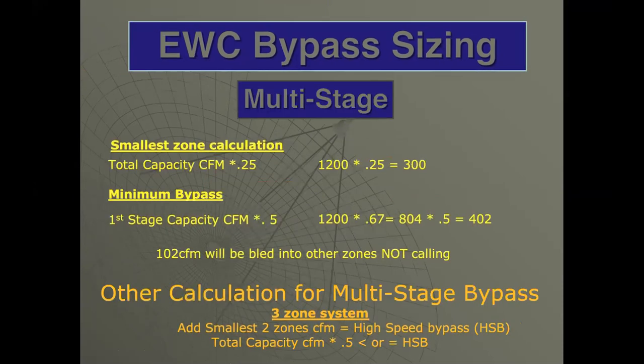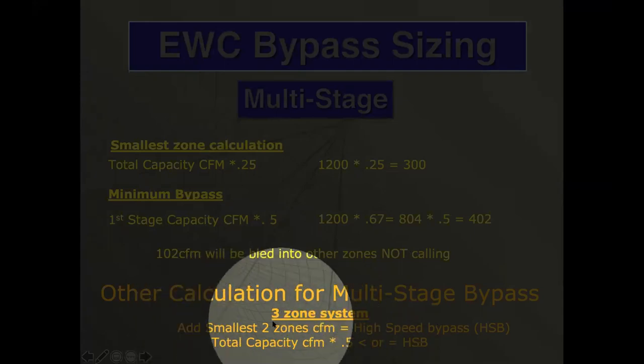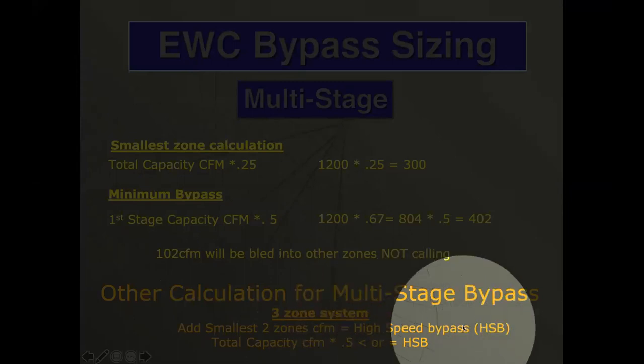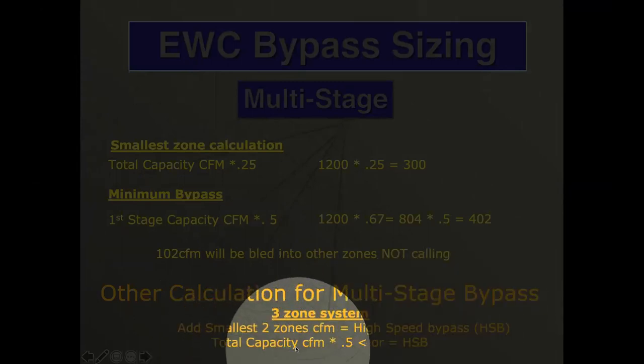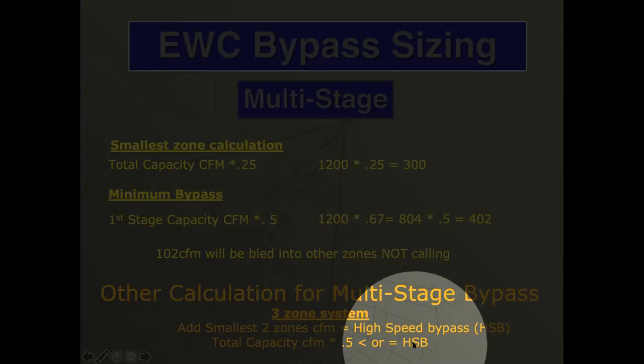My other calculation that I use on a multi-stage piece of equipment, let's go to an example of a three-zone system. I need to add my smallest two zones. The reason I say the smallest two zones is that with our panels I can inhibit high speed from coming on unless 50% of the zones are calling. So with one zone calling, I'll never allow that piece of equipment to go up into high speed. The only way I'm going to allow it into high speed is if two zones are calling. So I add up my two smallest zones, and this gives me my high speed bypass CFM. So my total capacity CFM times 0.5 must be less than or equal to my high speed bypass.